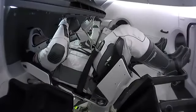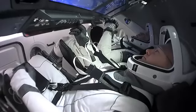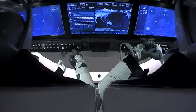We've got some live views inside the Dragon Endeavour capsule. Bob and Doug there in their seats as they are making final preparations and doing final reviews as we get ready to initiate the deorbit sequence. Closest to the camera there is NASA astronaut Doug Hurley, and further away from the camera is NASA astronaut Bob Behnken. These are two incredibly wonderful humans. We affectionately call them our space dads here at SpaceX. It's been such an honor to be able to fly them.